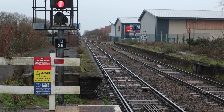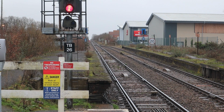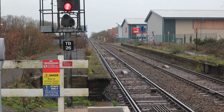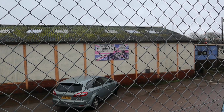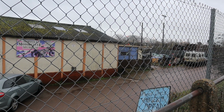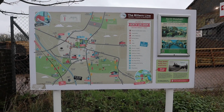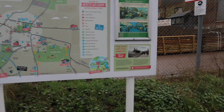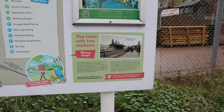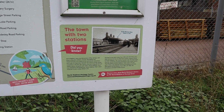Now up there you can probably just see that it goes from single track to a passing loop at this station. Over here on this side of the station you have got the Norfolk Motorcycle Museum, if that should take your fancy. Oh, it is things to see and places to go in North Walsham. Oh, it's even got a little section about the town with 2 stations. Excellent! So people can learn about that.